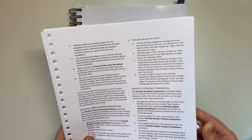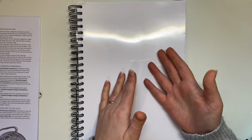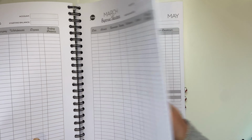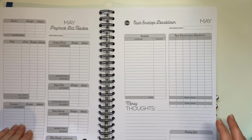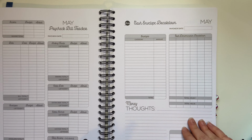So it is now, these are all the pages I've pulled out. I lie, I've got another stack behind me. So there's a huge stack of pages I've pulled out, things I won't use, things I don't need, or things I have already used. And it is now an almost full budget by paycheck workbook, brand new, all over again. The only thing I did do was take out some of the paycheck trackers because I didn't need 6, I only needed 2. So I've got 2.